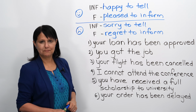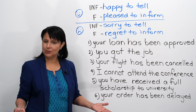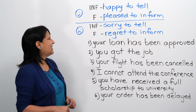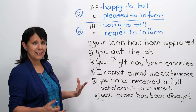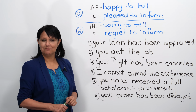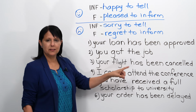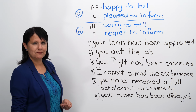Let's look at the second one now. You got the job. Okay, good news or bad news? Good news. Does it sound formal or informal? It sounds informal, right? So, let's say your mom or your brother or someone is writing to you and say, hey, I got the letter. Guess what? I'm happy to tell you, you got the job. Okay? Or a colleague is telling you, I'm happy to tell you, you got the job.